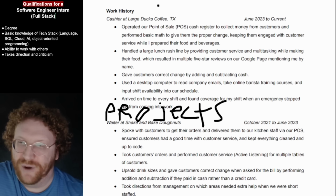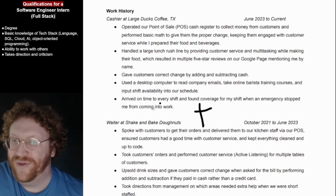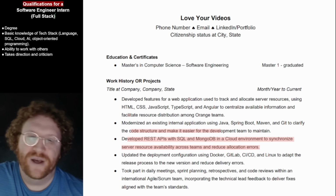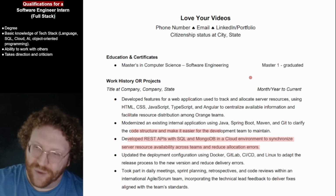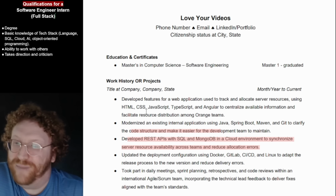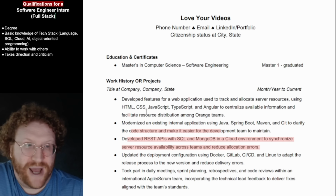If you don't have work history, replace it with projects, but it's not both. It is not both. It's work history or projects, not both. Because you don't want to combine those. So here, my problem with this is you kind of buried what I needed a little bit further down.